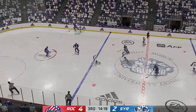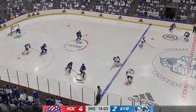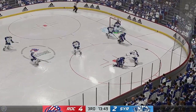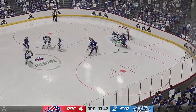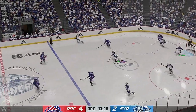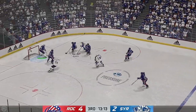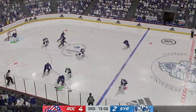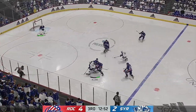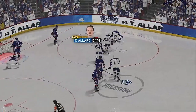Rochester's looking to break out. From the defensive zone, they move the puck around. Bank pass off the boards. Pass right back. Coughs it up on the play. Right to the crease. The Crunch have gained possession off the wall. Across the line. Takes control of the puck. Allard's got it along the boards. Syracuse has it in the offensive end. Score!